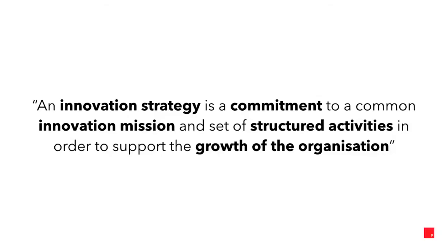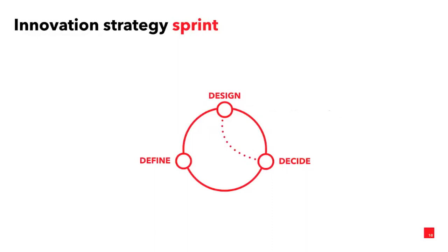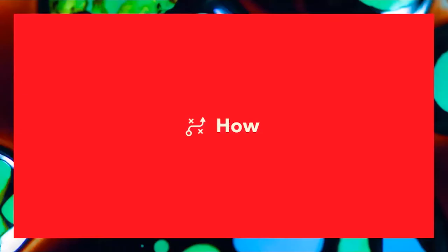So, an innovation strategy definition: in our opinion, an innovation strategy is a commitment to a common innovation mission and a set of structured activities in order to support the growth of the organization. You can basically summarize it in three key elements: define, design, and decide. Before those three elements, you can have a discover and afterwards a doing phase. So let's dive deeper into those different phases.